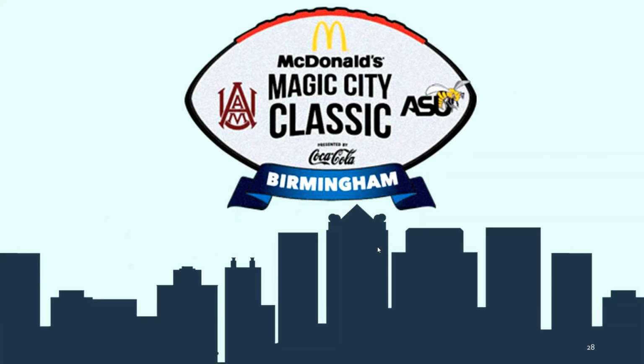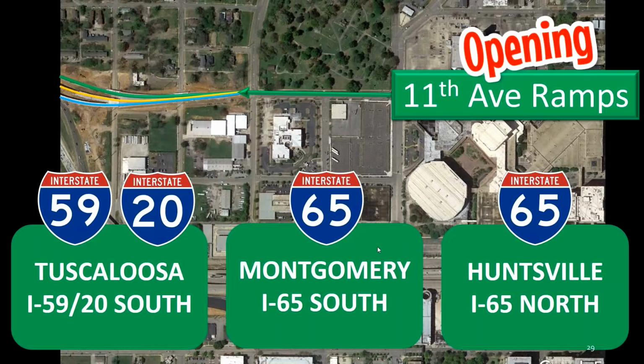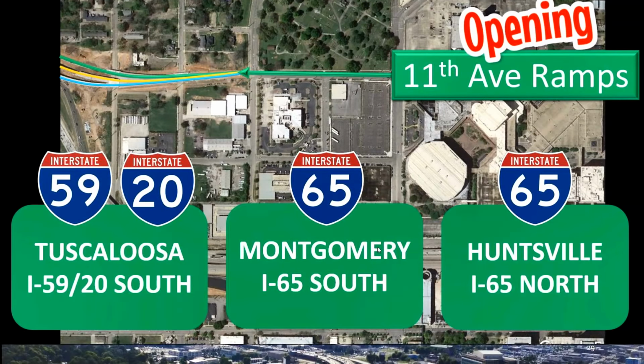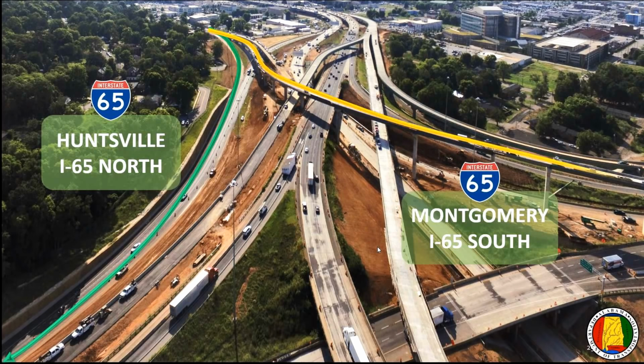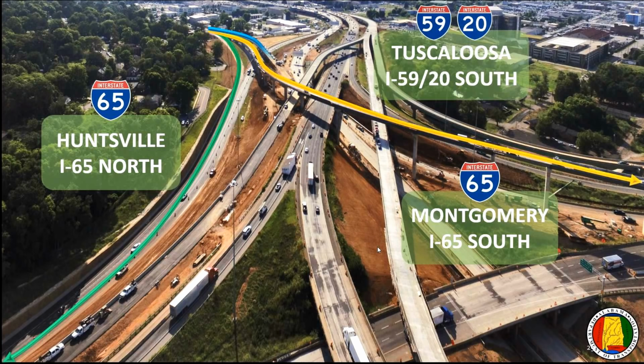We realize in the next week there will be a large gathering of people for the Magic City Classic. So we're encouraging motorists to utilize the new ramps. And so we're going to make this available on some of the websites, again, to encourage motorists how to use the new ramps. If you're traveling out of the city, use the 11th Avenue ramp to go 65 northbound, 65 southbound, or 59 southbound.